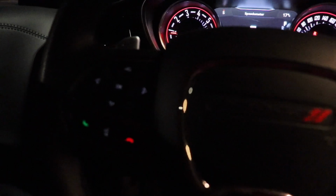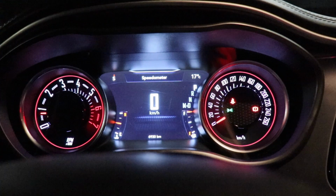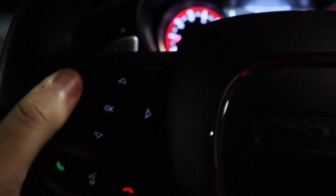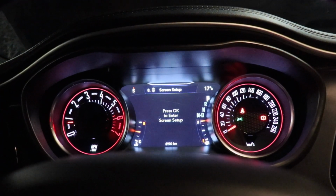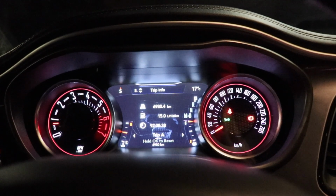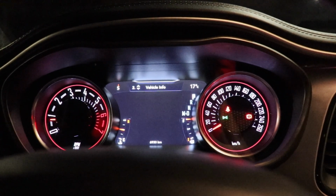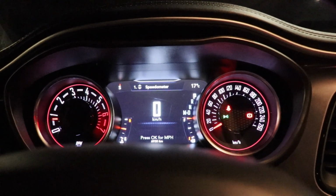Alright guys, so starting with the steering wheel, on this side we have a bunch of options that controls the main screen in the middle over there. On the bottom it's your phone pickup and decline, and then your VR system voice command. And then with this we can go through the menus and change it. So let's go, for example, audio, fuel consumption, range, tire pressure, all controlled with this speedometer.